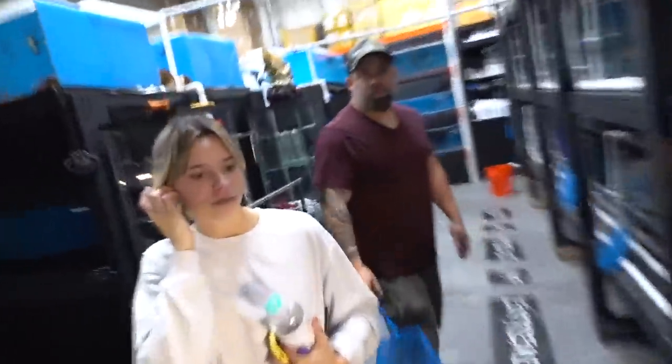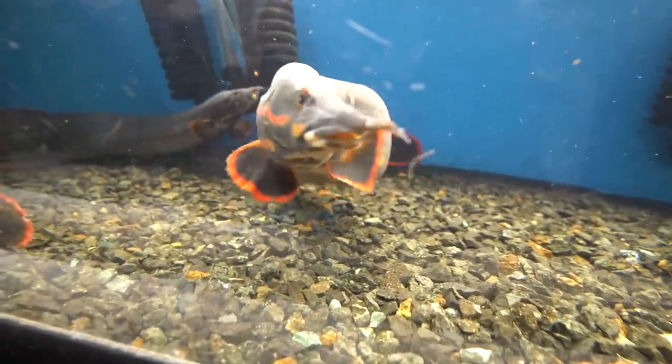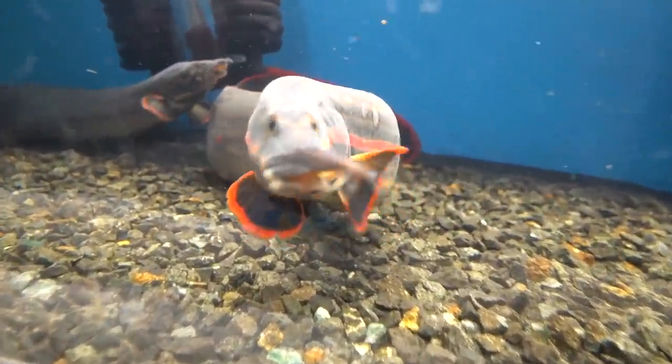You got guppies. What is this? Fire eel. A fire eel? Yeah, red fire eel. Wow. What in the heck? Dude, that is so trippy looking. What in the what? What do you think?